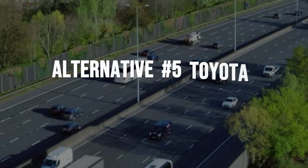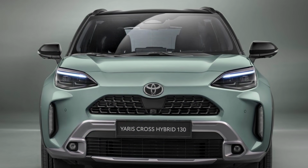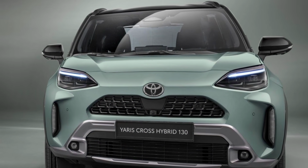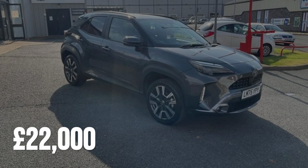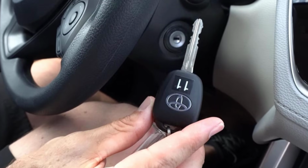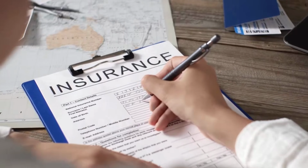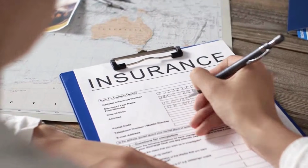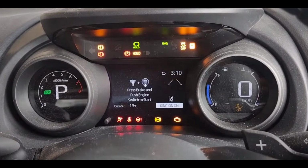Number 5. The Toyota Yaris Cross Hybrid, owned outright, driven with visible satisfaction. The Yaris Cross Hybrid is the most honest vehicle in the UK compact SUV market. It costs between £17,000 and £22,000. It delivers exactly what you pay for. Running costs are documented. Insurance is straightforward. Toyota reliability means ownership surprises are positive.